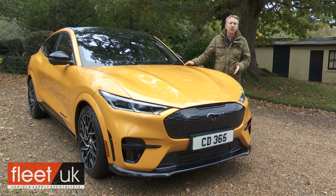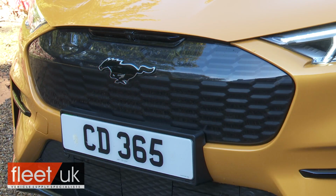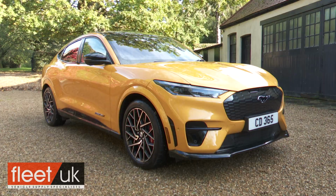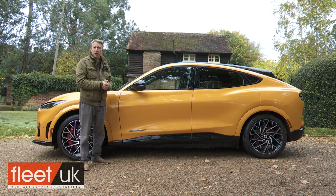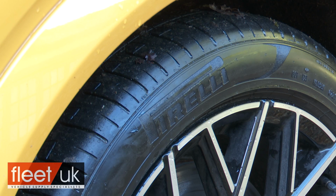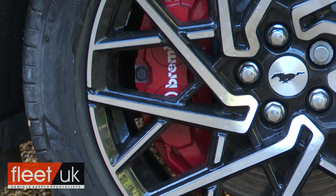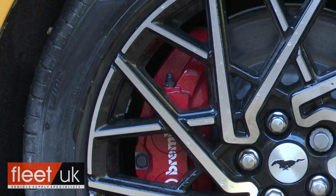The flagship GT variant is recognisable by its special GT front grille design and unique bumpers. From the side, you might notice the 10mm lower ride height and these 20-inch cast aluminium black machined wheels, which are shod with specially developed tyres and which feature 19-inch red calipers for the bespoke Brembo brakes.